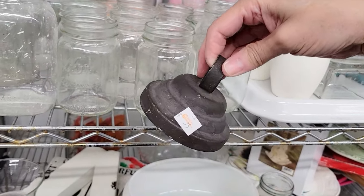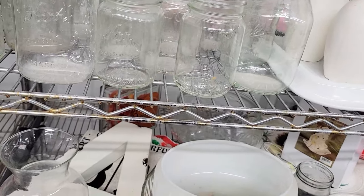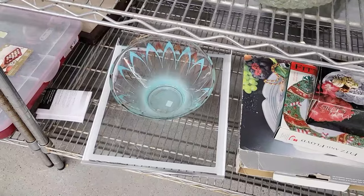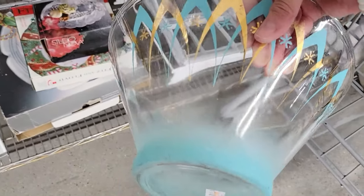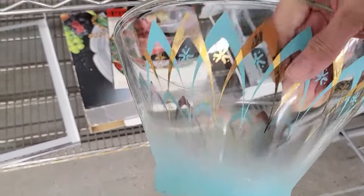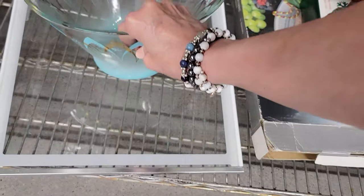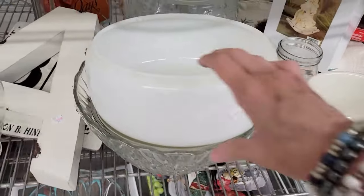So I found this piece, and I always use those for craft projects. You can use it with just about anything. So when I saw this piece, I thought, oh my gosh, it's a mid-century ice bucket or chip bowl, and the wear on it is horrible. Looked like somebody put it in the dishwasher, unfortunately.